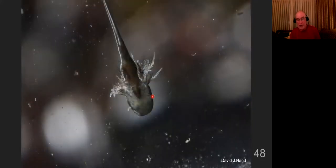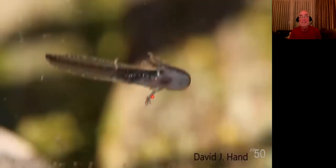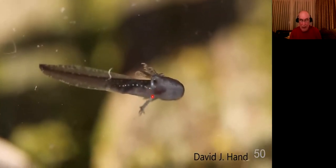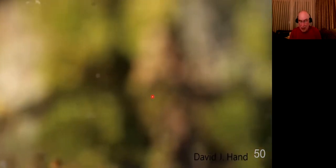Although not as pronounced as Jefferson's and spotted larvae, perhaps due to the fact that marbled hatch with a much more developed forelimb. When Ambystoma hatch, they are approximately 10 to 20 millimeters in length. That's about a half an inch. Larvae hatch without hind limbs and have gills for breathing underwater. They are more than capable of taking care of themselves.